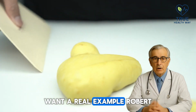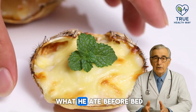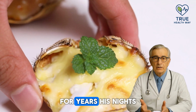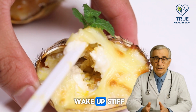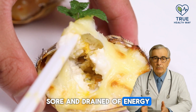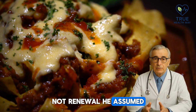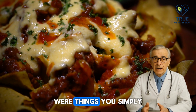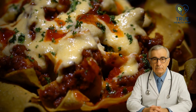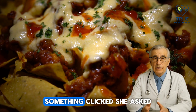Want a real example? Robert, age 76, from Colorado, never thought much about what he ate before bed. For years, his nights followed the same pattern: fall asleep quickly, but wake up stiff, sore, and drained of energy. Mornings felt like recovery, not renewal. He assumed it was just part of aging, that achy joints and poor sleep were things you simply learn to live with. But during a casual conversation with a local nutritionist, something clicked.